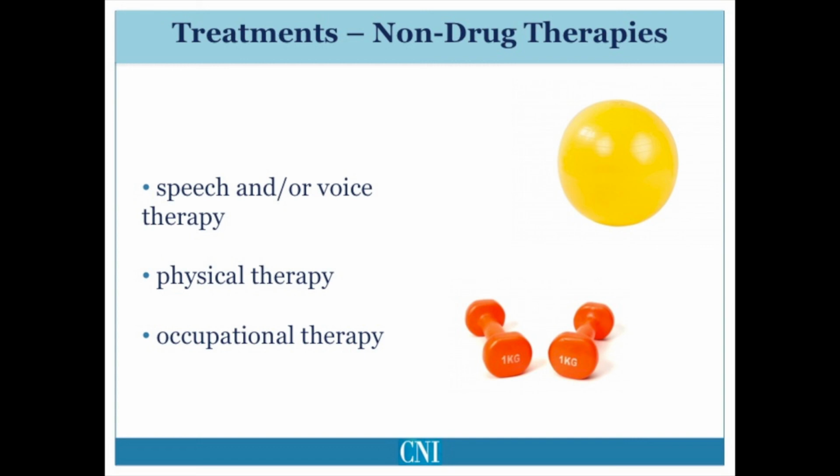Occupational therapy may be helpful with dystonia that involves the limbs and affects the gait and hand function.